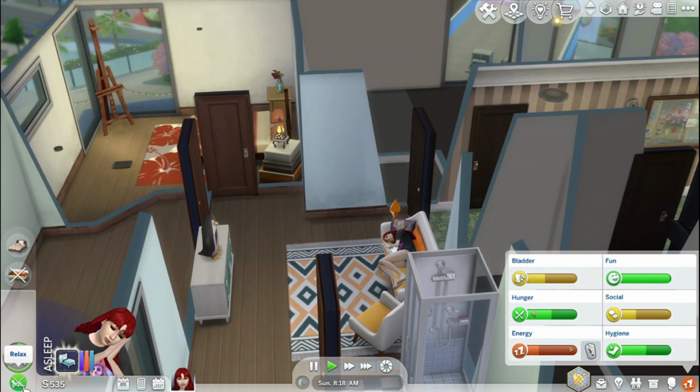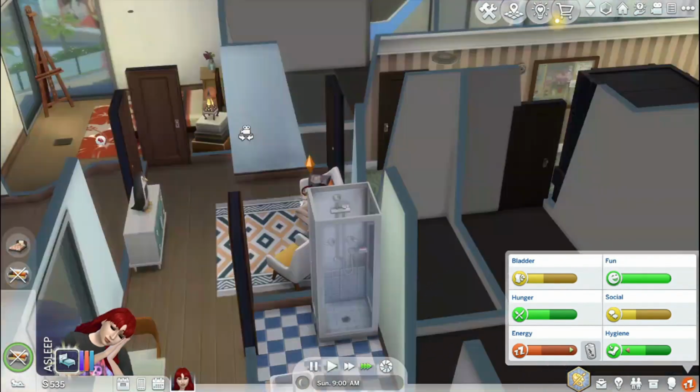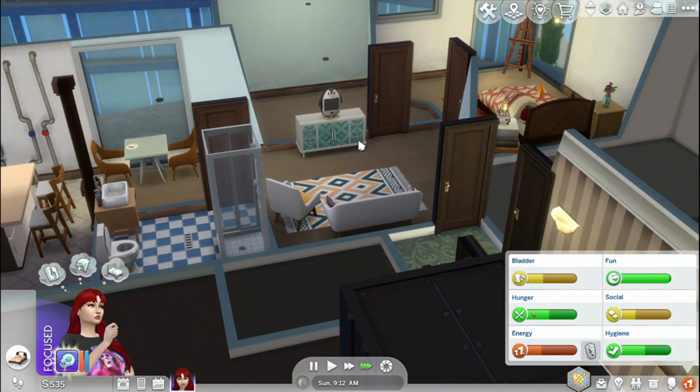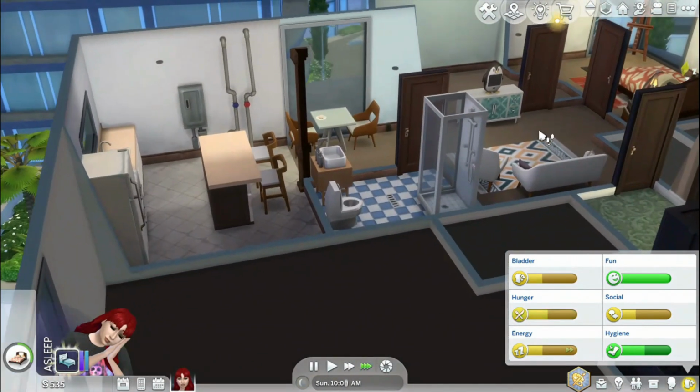This sim is very headstrong. She doesn't care. But honestly, I'm not even gonna lie, I think the color scheme for this living room's kind of cute. I don't know how I'm feeling about this. I might change this out with something else. Not sure. Because again, I want to keep all of these apartments like this.